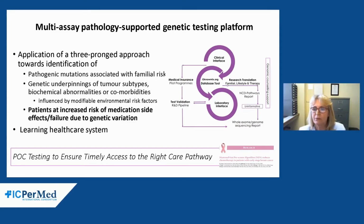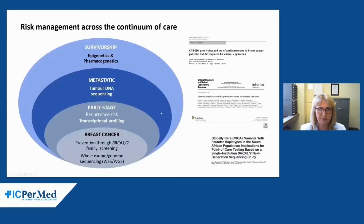And then always the familial, lifestyle and therapy-related risk is kept in mind. We then develop these non-communicable disease pathways, reports to see if you need to move further. And then on the research level only, we do whole exome and whole genome sequencing at this stage. So it's really about moving across these different silos.